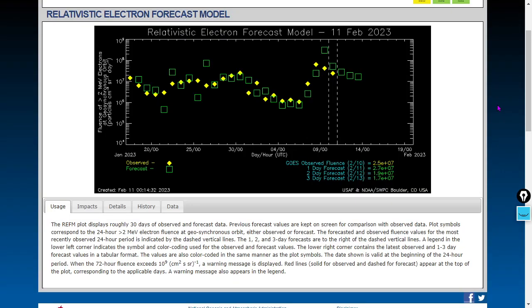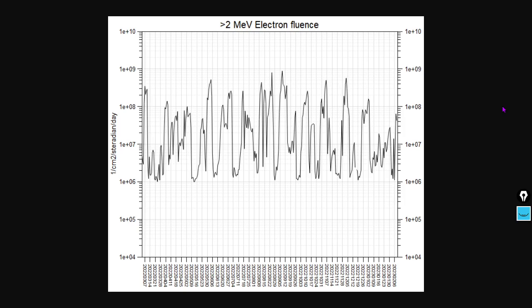There is the forecast model. NOAA not too far off with the forecast there, and no arguments about that forecast. The green boxes are the forecast. The yellow diamonds are the observations. There's the one-year chart to put it in context. We're just in an operating range here of electron flux. Nothing to write home about there.